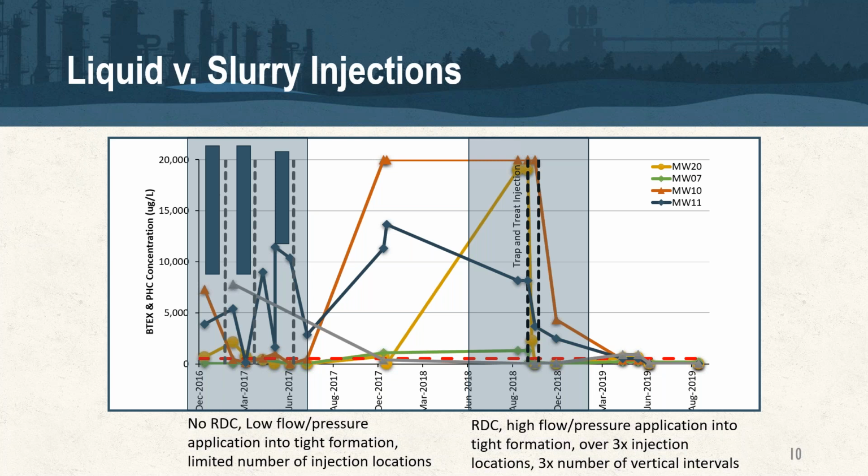And that, if you look at the data, was highly variable. It had some wells actually even increase, probably due to the amount of sorbed mass that was present. And so the RPI group got involved, and we performed an RDC, came in and did a high flow, high pressure application of BOSS 200 into that tight geology.